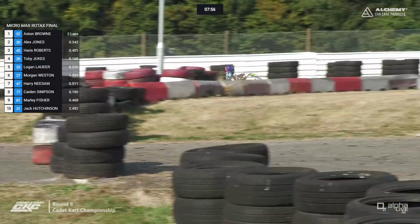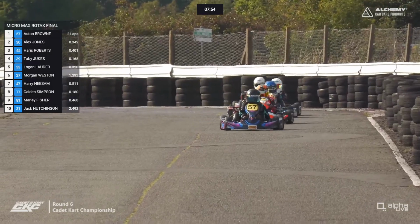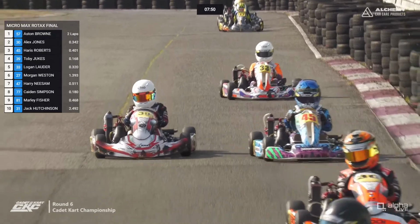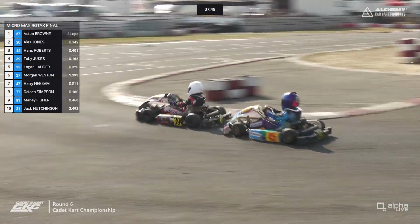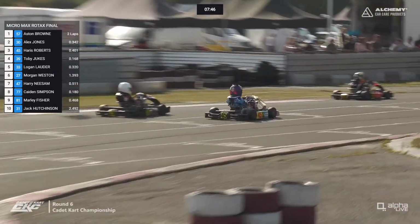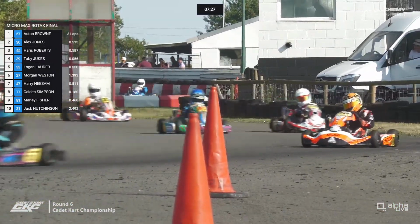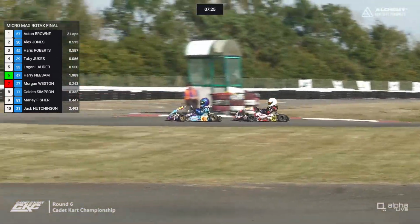Out and onto the hanger straight they come then. Let's see whether Dukes is close enough, because the leading two are fairly comfortable. Dukes is in the slipstream, pulls out down the inside of Harris Roberts, needs to get it stopped, as Roberts will then get the cut back, and Roberts will move back through into 3rd place and does so.